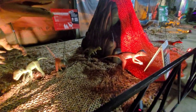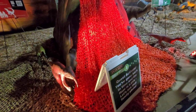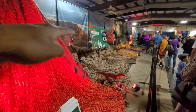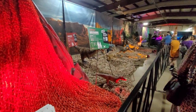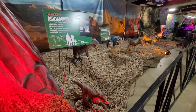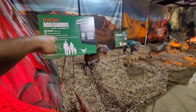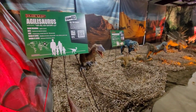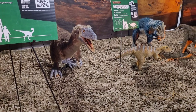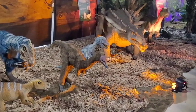We have the baby ones here. Look how much they have over this side. Look at a hairy one. A hairy dinosaur. I've never heard of this. Agile lizard. They found it in Asia, I guess. Get some big ones over there.